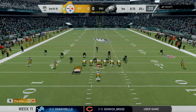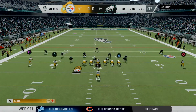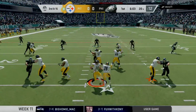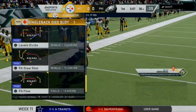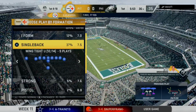Tighten up. Mike 54. There goes. Off play action. Pennington, looking left side, and it's complete. It'll be a gain of 17 and a Pittsburgh first.